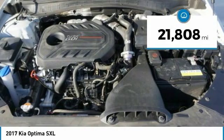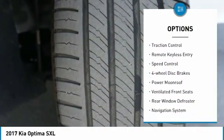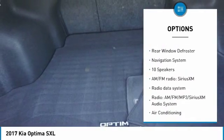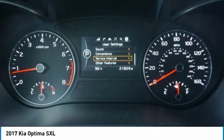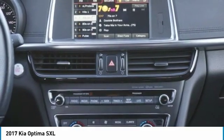Here are some of this vehicle's great options: chrome wheels, electronic stability control, brake assist, traction control, remote keyless entry, speed control, four-wheel disc brakes, power moonroof, ventilated front seats, rear window defroster. Wouldn't you look great in this vehicle?